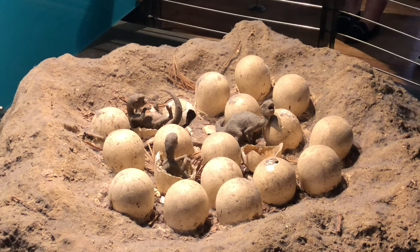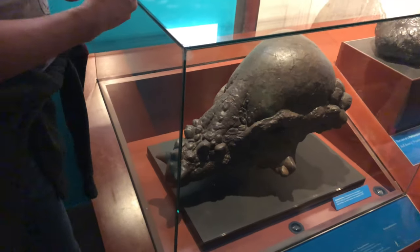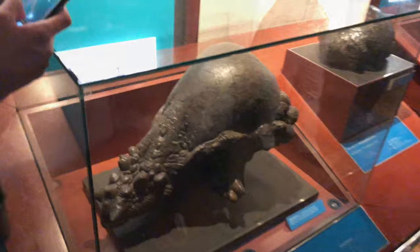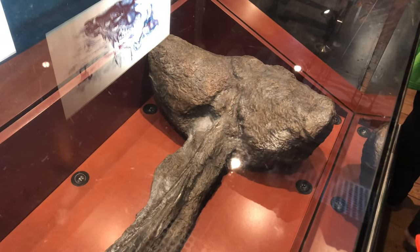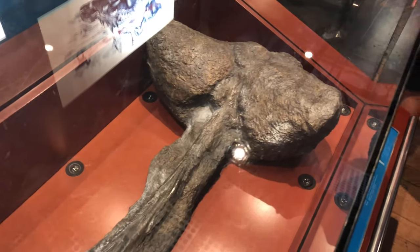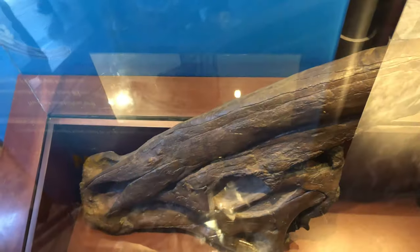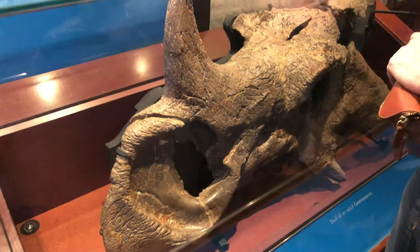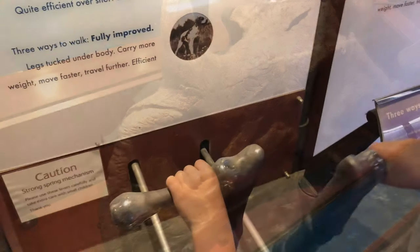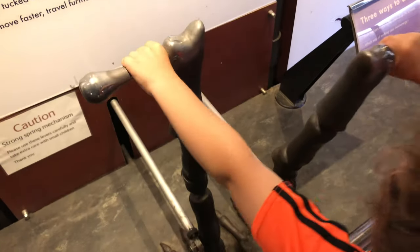I wish I could tell you what dinosaurs those are coming out of the eggs. That's the head of a skull of a Pachycephalosaurus. And that's the club of a Euplocephalus. That's right. And that's a skull of the Paracerolophus. This is the legs of a mammal. Wow, look at these.